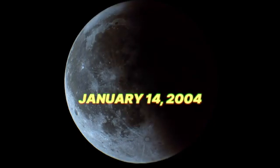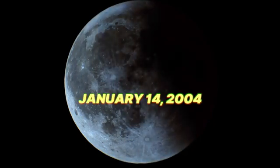It is time for America to take the next steps. Beginning no later than 2008, we will send a series of robotic missions to the lunar surface to research and prepare for future human exploration.